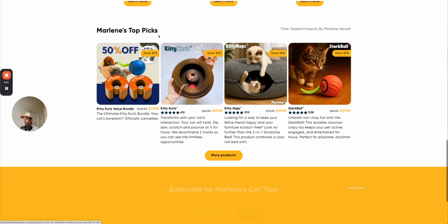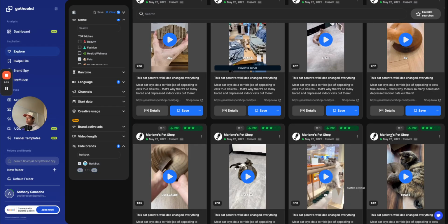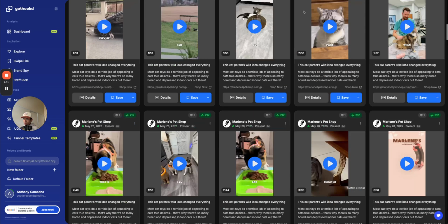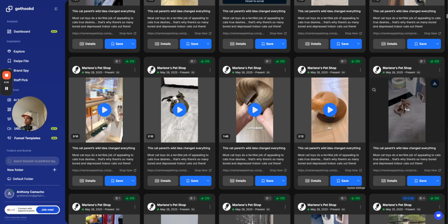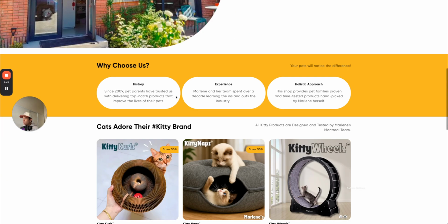All right, I'm curious what their best-selling product is. Okay, so we found a brand. There's potential here. What we're going to do is click on this brand, and we're going to see what the majority of their ad library is made from. Okay, it's looking like, what's this? That's a good hook. It's looking like the majority of their ads are this thing. I don't even know what it is.